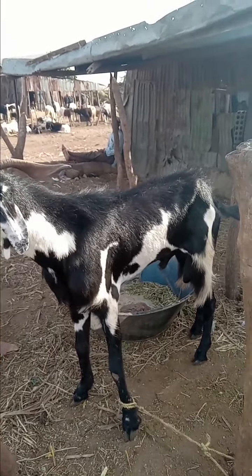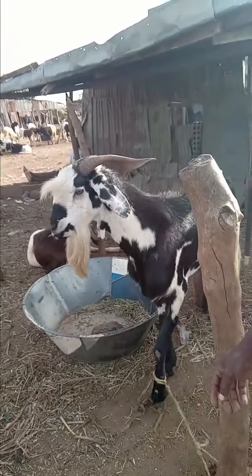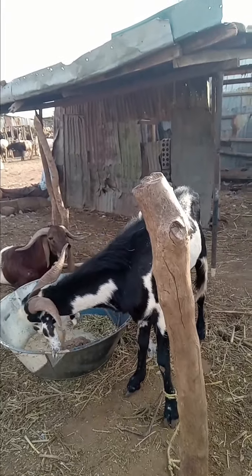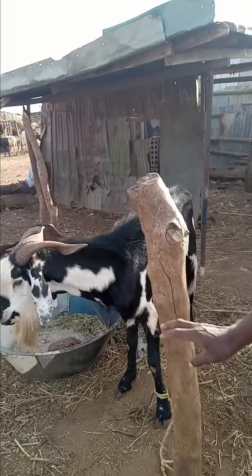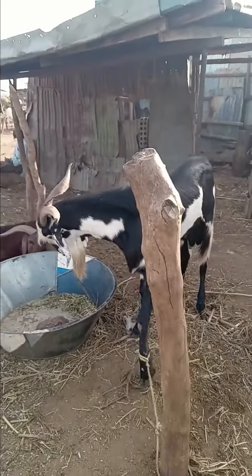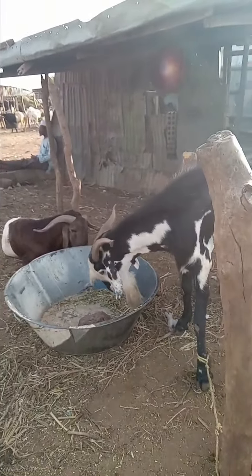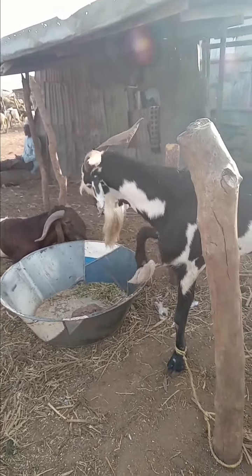No. How much? This one is 100 plus. 100 plus? Yes. It's worth it. One thing I like about the Sahel goat, they have a kind of beautiful mixed color. You can see white and black. See how it is just like the one we bought yesterday. That one will look like this also. But how old is it? I cannot open his teeth to check now. How old do you think this is? This one should not be more than 1 year and a half. 1.5 years? Yes. So they grow fast? Yeah, they grow fast, once you feed them well. Okay.